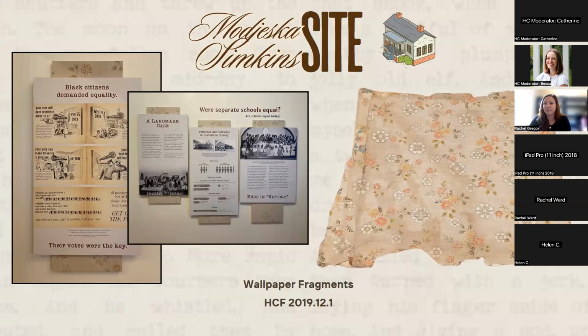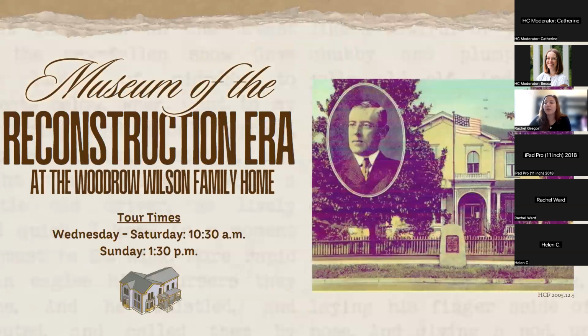Located on the corner of Henderson and Hampton Street, the Woodrow Wilson family home was built in 1871 by the parents of Thomas Woodrow Wilson. While the family only remained in the home for about 3 years, the future US president would have witnessed aspects of Columbia's history during the Reconstruction era, which potentially would have impacted his decisions made during his time in office.